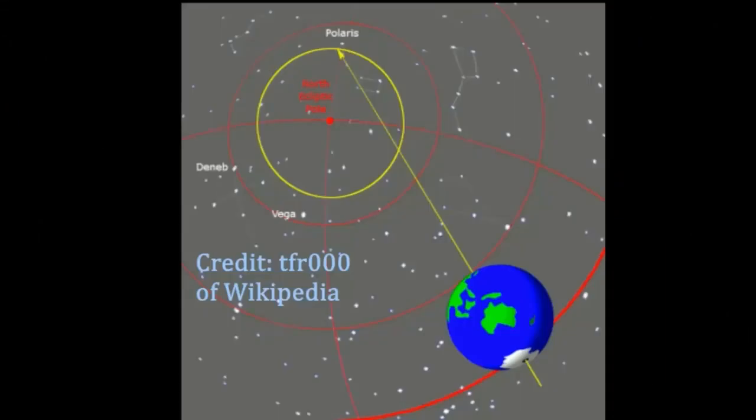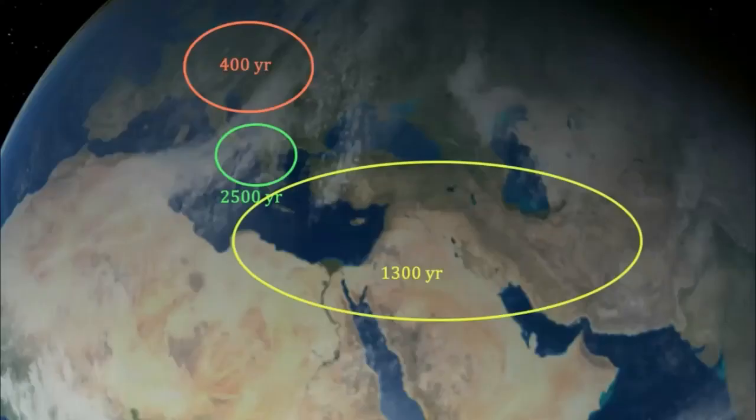As our axis draws its little circle around the Arctic and Antarctic, so too does the location of the North Celestial Pole. This diagram shows you a couple of future North Stars, Deneb and Vega, both far brighter in apparent magnitude than Polaris. And then there will be a few millennia without any bright North Star. That's not very noticeable over one human lifetime, but hey, humans have been making star charts for a really, really long time. Everyone knows about ancient Greece.